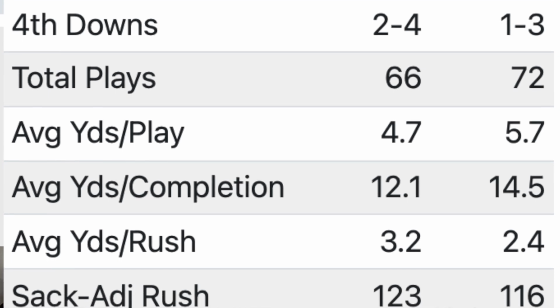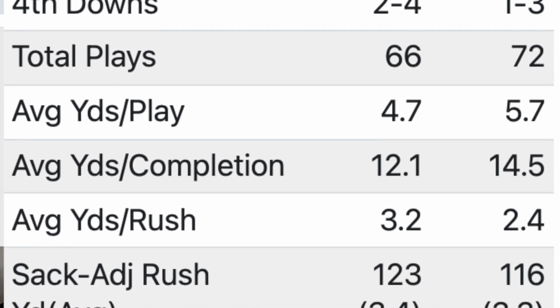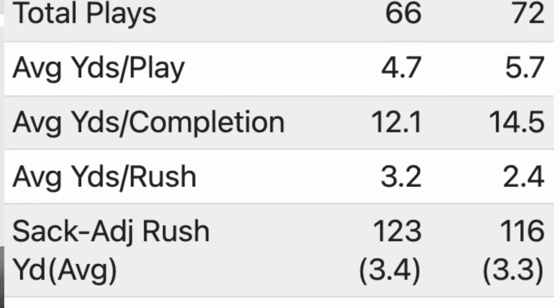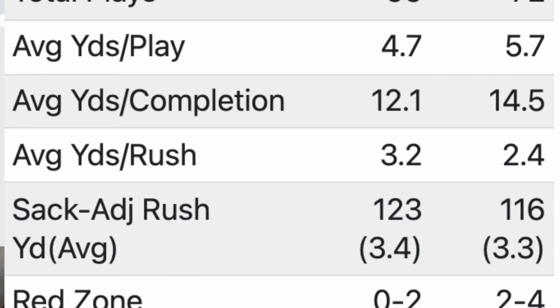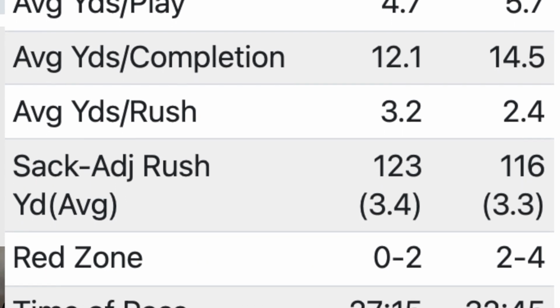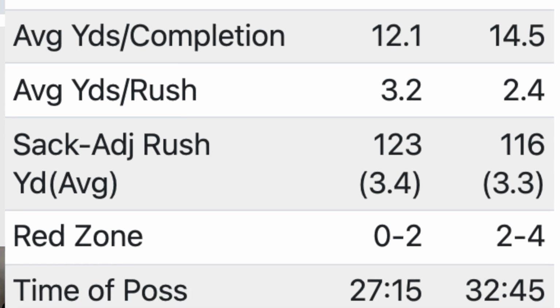We don't put teams away. We never play dominant four-quarter football. In fact, there's really only 2 games in the last 21 where you could point and say LSU was the dominant football team on offense and defense for the majority of the game.